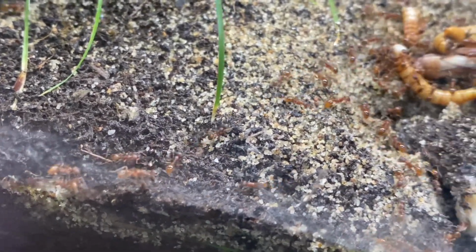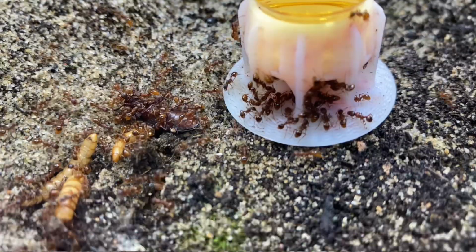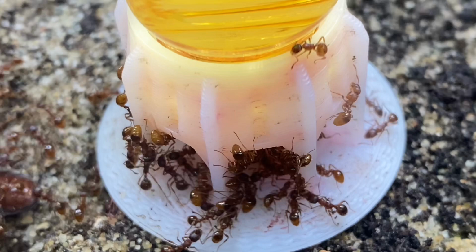This is the absolute barrage where they all come out of that little tunnel there as well, which is just so cool. I put some more Myrmica liquid in the feeder, and as you can see, they're just going crazy for it here.